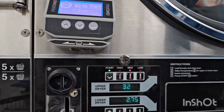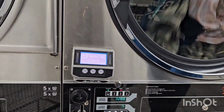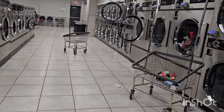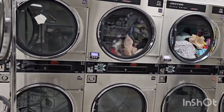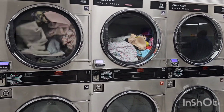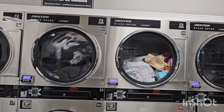So the clothes are drying. See that, guys? They'll dry for 32 minutes right there. And the card has paid $2.75 right there. After it finishes drying, it will stop by itself, and we will take out the clothes, take them to the tables there, fold them. After folding them, we just take them home. That's how the clothes are being washed and dried here by the washers and dryers.